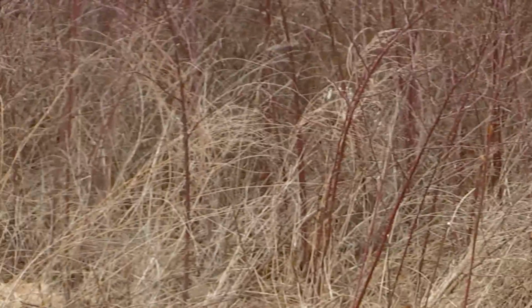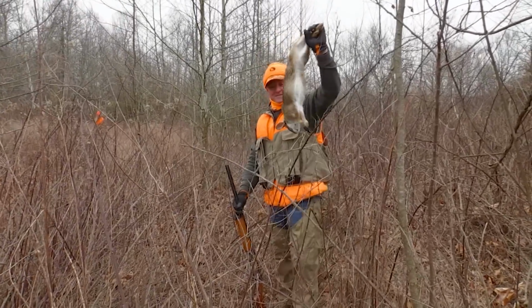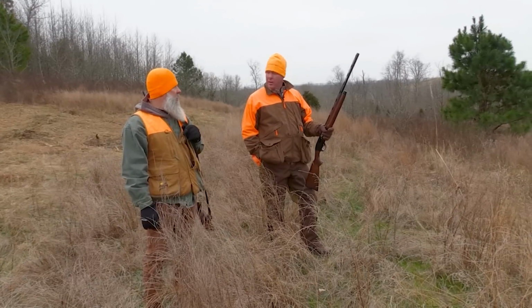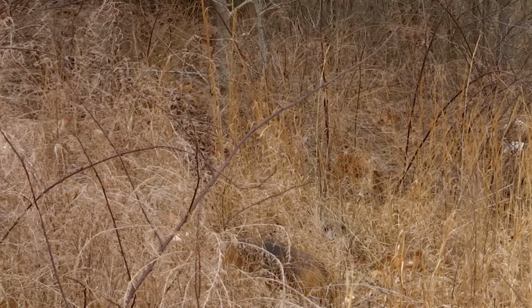It's a big one. You know, this isn't the type of area that I would expect to be seeing swamp rabbits up here, but it's about all we've jumped. And it's crazy too, because the dogs ain't really been able to run them. The couple I've seen, those rabbits are literally just crawling. And when the dogs come up on them, they'll take off a little bit. And man, they've held tight.